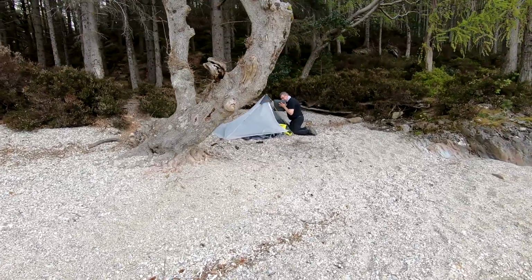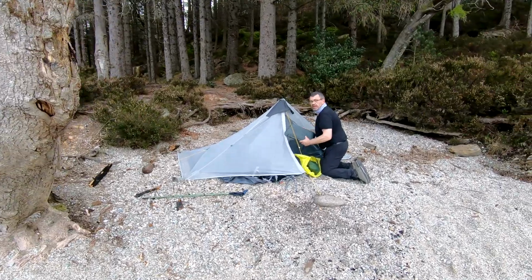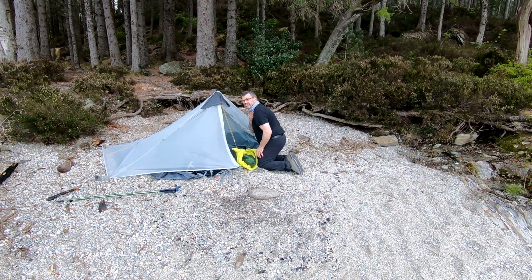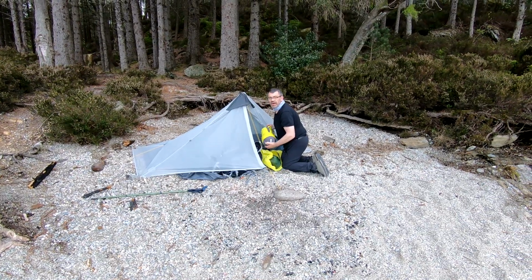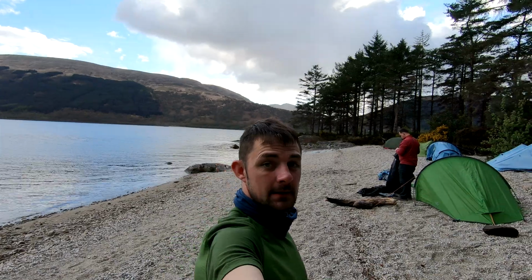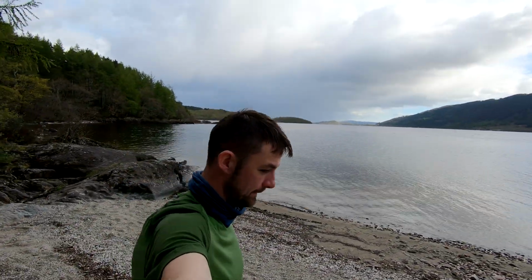How you doing, Paul? Getting there. You going for a dip? How you feeling after that? I'm alright. Shoulders, I think everybody's complaining about shoulders. But that was quite a hard section, eh? Glad it's over. Well, nice wee spot to reward us. Hopefully the sun comes out for a bit. We're going to get some food on and just relax and hopefully get some sleep tonight. All good.